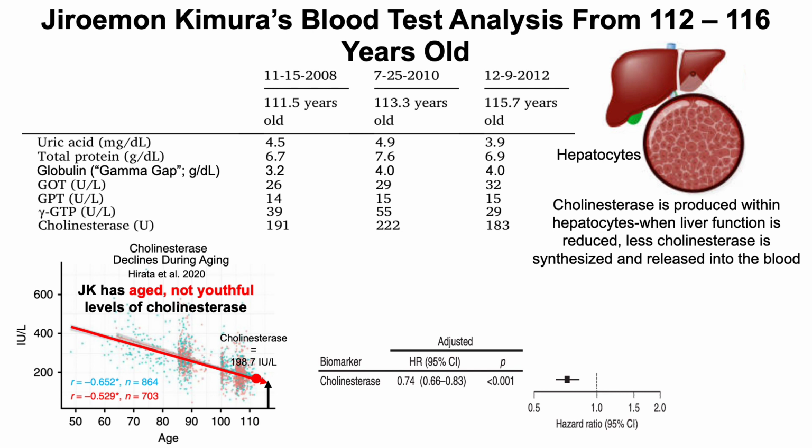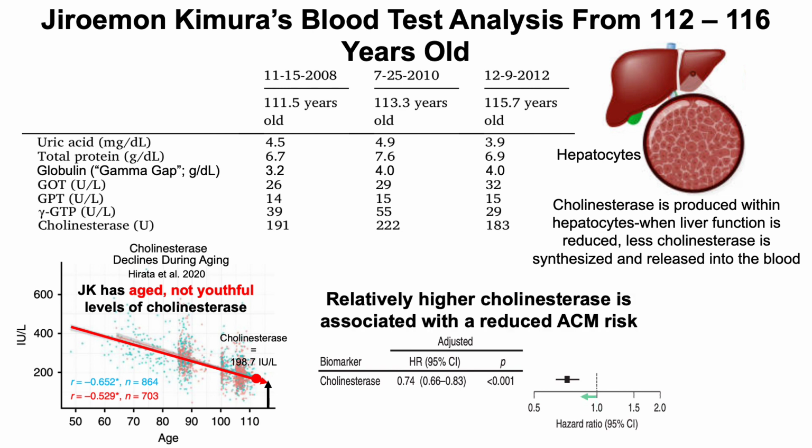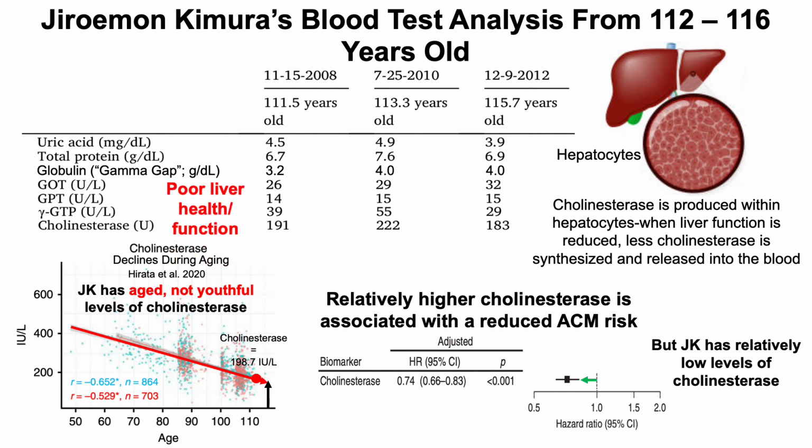So here we can see that having a relatively higher level of cholinesterase is significantly associated with a reduced all-cause mortality risk. As you can see, the confidence interval, the data in parentheses, is completely below 1, which indicates lower all-cause mortality risk with a higher level of cholinesterase. However, Jarahimon has relatively low levels of cholinesterase, so this would put him at an increased all-cause mortality risk. So based on that, we can see that collectively these 4 markers of liver function, Jarahimon's liver health and/or function was suboptimal and potentially poor.